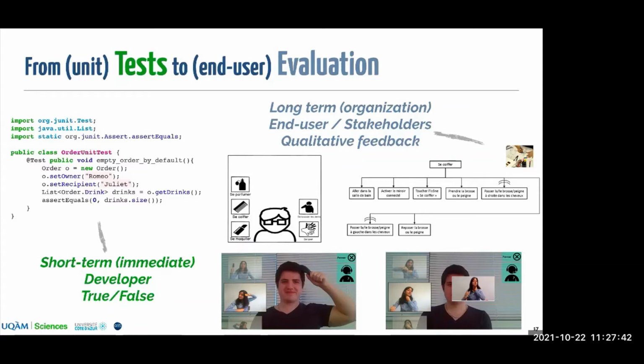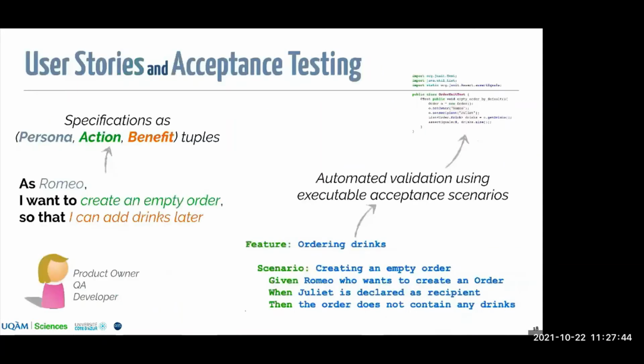So in this context, in software engineering, what we're trying to do is to identify acceptance scenarios and a way to specify the product that bridges the gap between those two. To do this, we're basically including the personas in what we call user stories, which is a way to develop the software as a set of specifications written as stories.